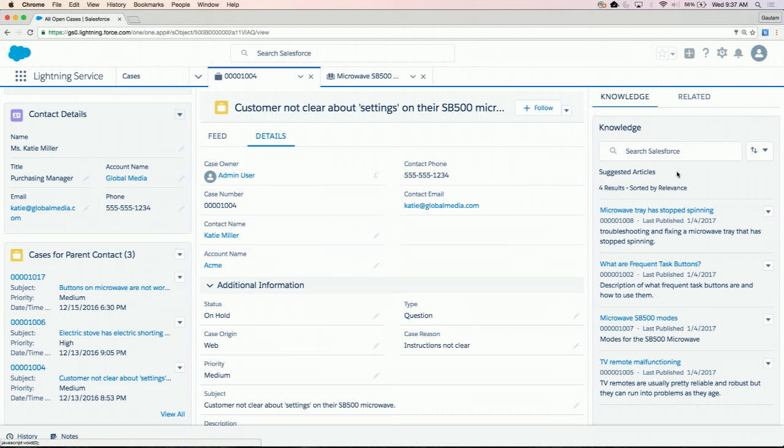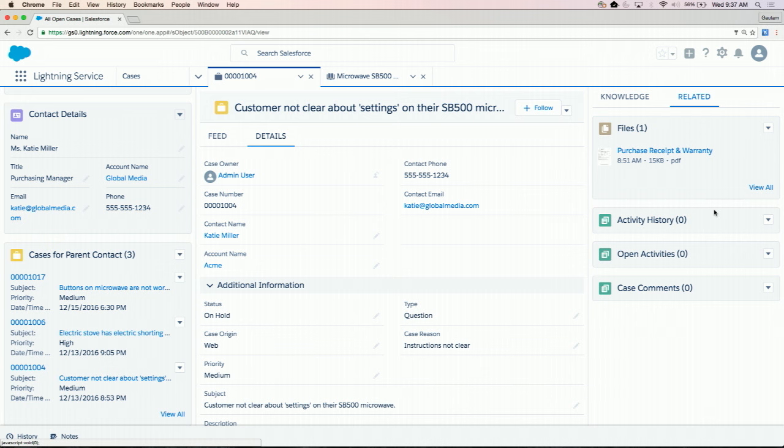On the right-hand side, we have our knowledge component. And you can see this is, of course, reacting to the details on the case. And we have related lists that are on the case as well. You can see I have a file that's attached to this case. So everything that you know and love from Classic showing up in Lightning. Now let me go to the next level about what's only in Lightning, hashtag only in Lightning.